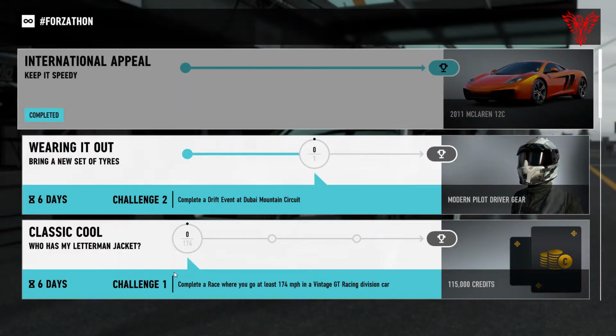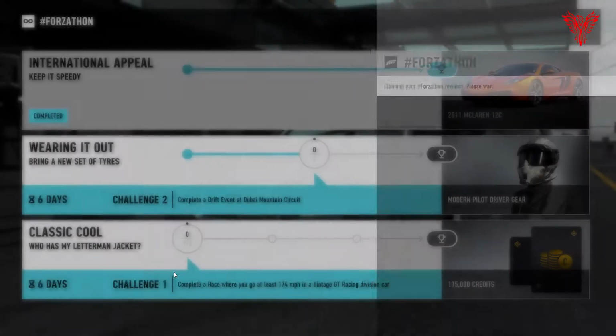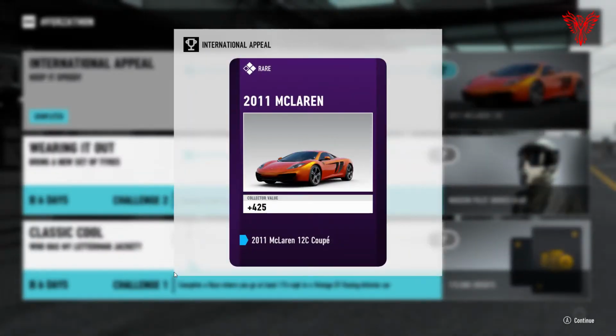Here we are. It's the 2011 McLaren 12C Coupe. Rare value and 425 collector's points for those who care about that sort of stuff. So that's brilliant. I've already got one of these. I picked it up on a driver level up recently. I took the money, but it doesn't matter. I've got it, and it is a nice car.